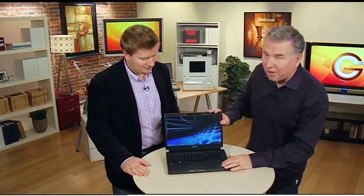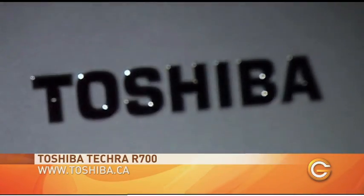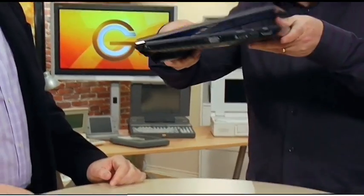This is the Tecra R700. We looked at this earlier with Joanne, and this is a sweet laptop. It's got all the power, yet it's incredibly light and small. You can have a look here. You can see how thin it is, and it's hard to believe, but it's very sturdy, yet so light. It's coming in at 1.45 kilograms. It's about the same weight as a netbook. Well, exactly, but you have all the power.